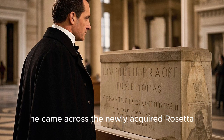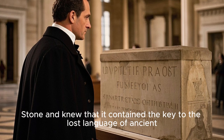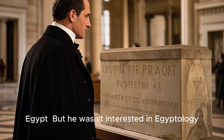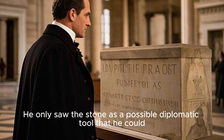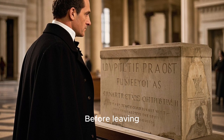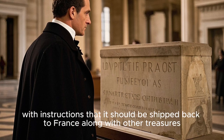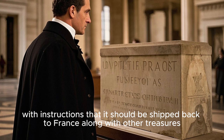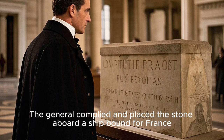While there, he came across the newly acquired Rosetta Stone and knew that it contained the key to the lost language of ancient Egypt. But he wasn't interested in Egyptology. He only saw the stone as a possible diplomatic tool that he could use to ingratiate himself with the new regime in France. Before leaving, he handed the stone over to his secretary, General Monod, with instructions that it should be shipped back to France along with other treasures. The general complied and placed the stone aboard a ship bound for France.